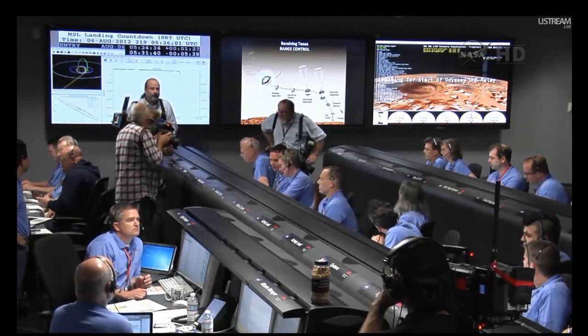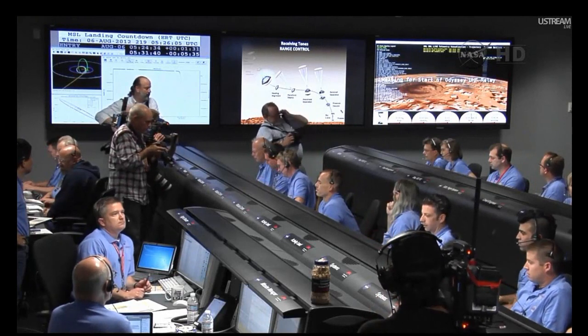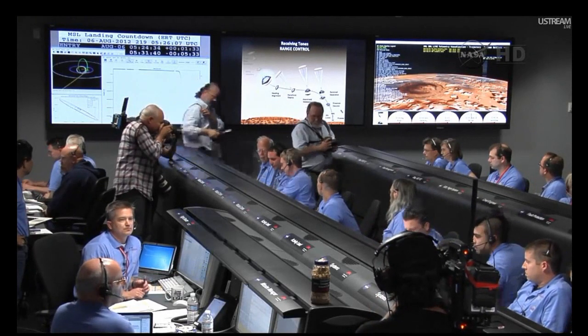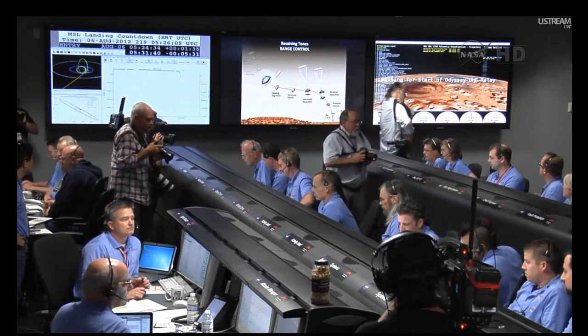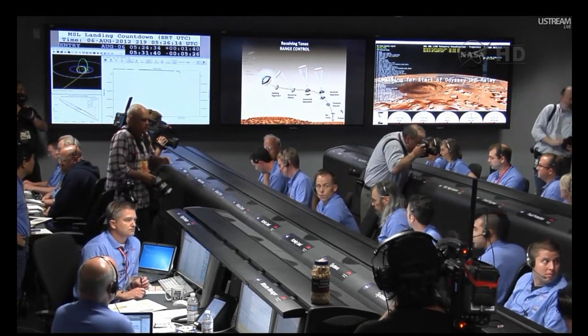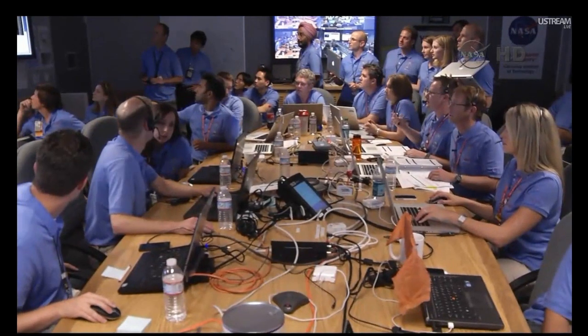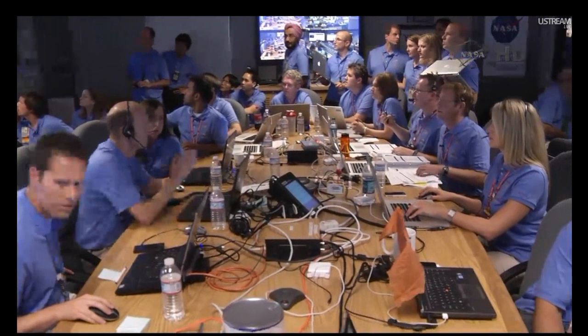It is starting its first bank reversal. First bank reversal complete. We have seen peak deceleration. We've passed through peak heating and peak deceleration. It is reporting that we are seeing Gs on the order of 11 to 12 Earth Gs.